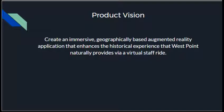Put succinctly, our product vision is to create an immersive, geographically based augmented reality application that enhances the historical experience that West Point naturally provides via a virtual staff ride. Our product vision is guided by the desires and specifications of Colonel Sedgley of the History Department, who is our product owner.